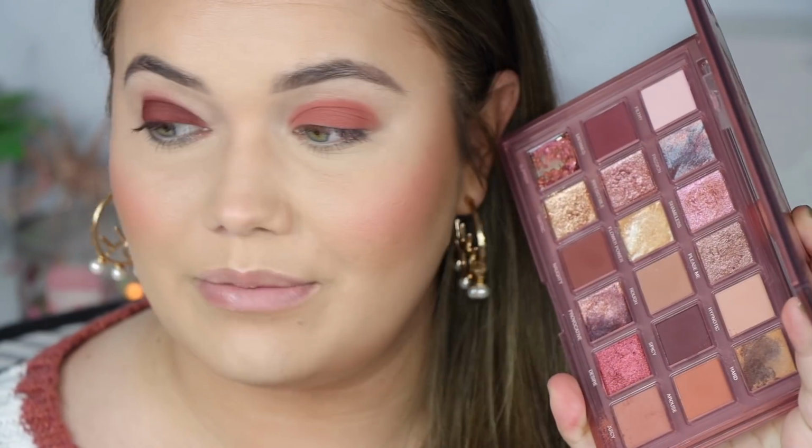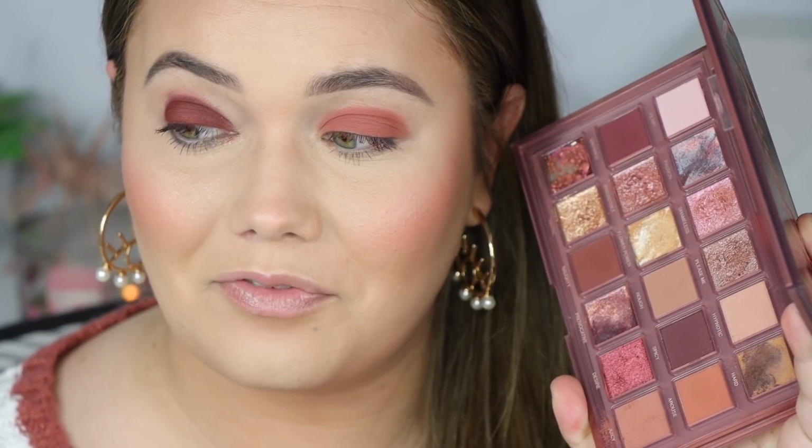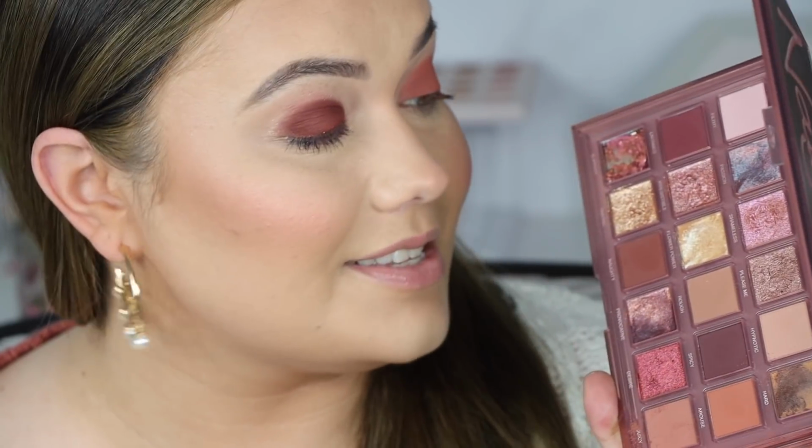You guys, what a wow moment. This palette has been so much fun. It is an absolute dreamboat of a palette. It is so freaking pretty. I can't even tell you guys how much of a fan I am of this palette. It has just got me all excited. So yeah, you guys, that is it for my eye swatches of the Knotty Nude palette from Huda Beauty.